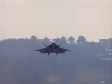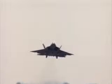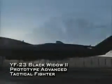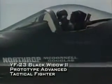A central factor in a plane's stealthiness is its shape. Whether angular in form as in the Nighthawk, or a smooth, sleek design as seen here on the YF-23 Black Widow II. These exotic shapes do not significantly impact bomber design, since there is not as great a need for speed or maneuverability.